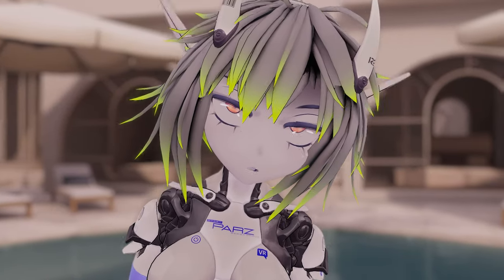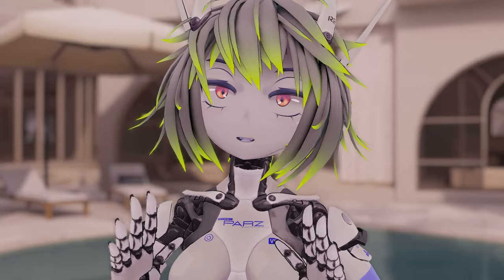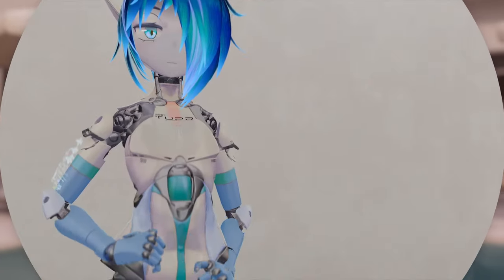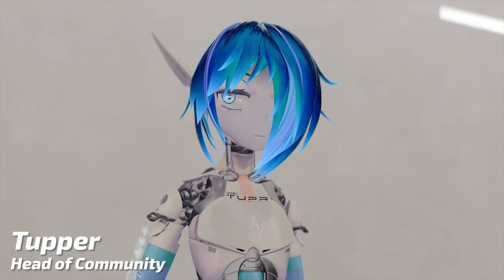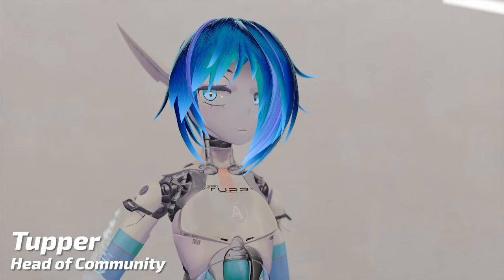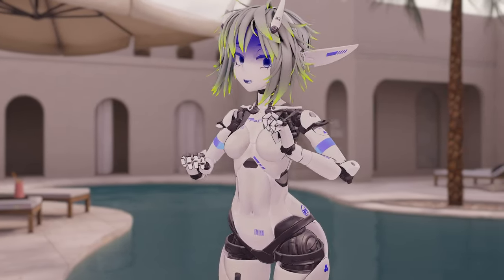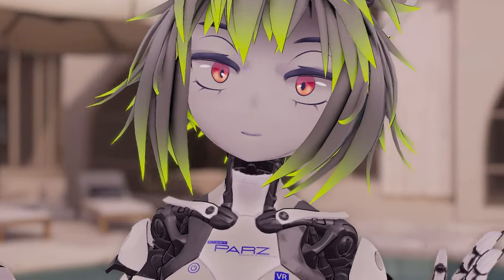Runa. You probably have seen this avatar on VRChat for some time now. No? You didn't? If not, then you might know this person, Tappa, the head of community, who usually wears this type of avatar. I actually decided to also make myself a custom Runa, but before we get into this topic a little more, what the fuck is a Runa?